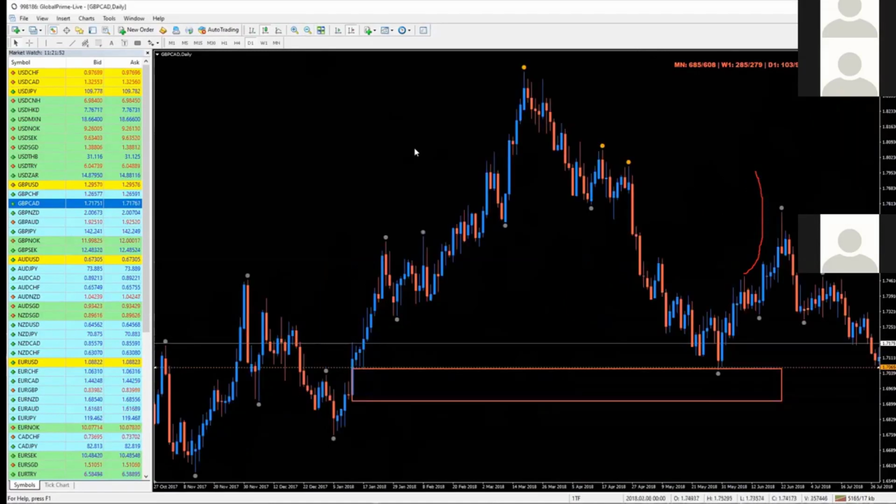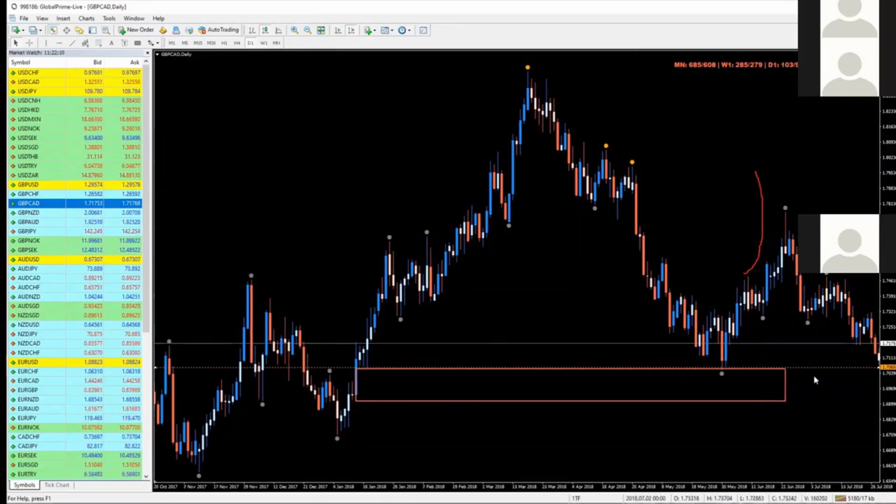So price pops up, and we left from this area here. We moved above these highs, which is telling us something about strength. And so this is the natural place for price to want to gravitate to and react at in the future. Okay, and this is happening all the time, all over the place.